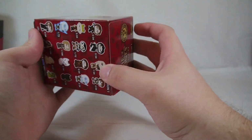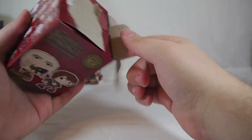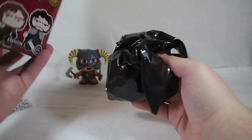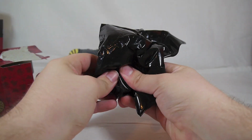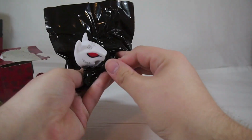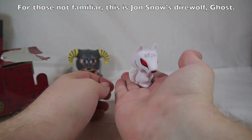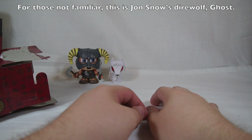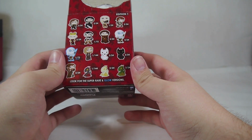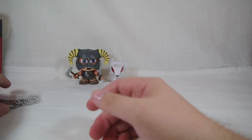So let's see what we have in our Game of Thrones vinyl. Oh, it's a bag. It's very small. Might be one of the dragons. Or one of the wolves. It's one of the wolves. Yes. Wolves. Not really wolves, but that is adorable. And he's like in scale with the Nord, so they can hang out together. That's really cool. I wouldn't really have cared who I got in this. But the fact that I got one of the animals is really cool to me. So, very neat. We have those guys.